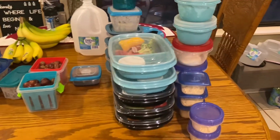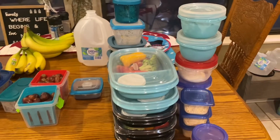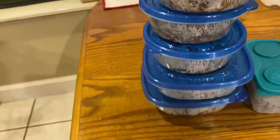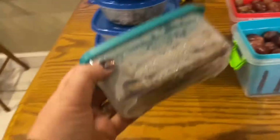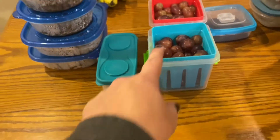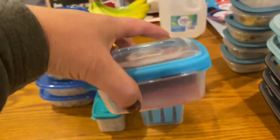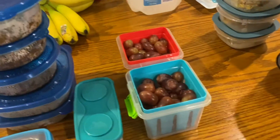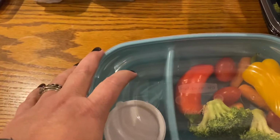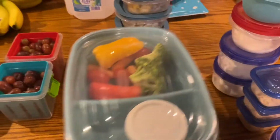All right, I've got things set out here. So I got the 5 egg roll in a bowls. I've got grapes. I need to find the lids for those. This actually is just the juice from the blueberries. Really wanted to save it for smoothies. So I did 5 of these with some veggies and the hummus in here. And I thought about adding a baby bell in here. I still might. I'm not sure yet. But I have 5 of those.